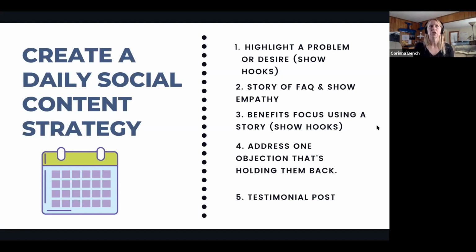You could talk about an objection. So you probably know some of the reasons that keep people from pushing the buy now button. They're holding back and they're like, oh, I'm not sure. Like, I've got picky eaters, or I'm not sure if I can afford that. Is there a payment plan? Some of those kinds of things might come up. Or maybe if you're a choice CSA, like, am I going to like everything that's in the box? Do I get to choose? You get to spend an entire post here where you address the objection that's holding them back and overcome it. Okay, that would be another example of a way you could build your social strategy.